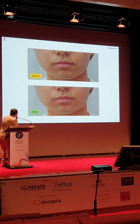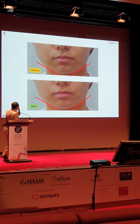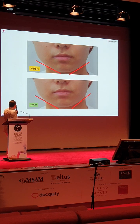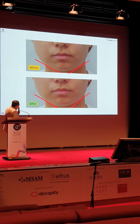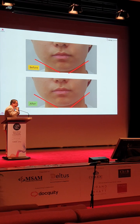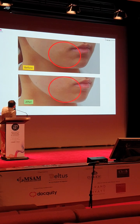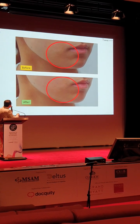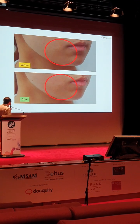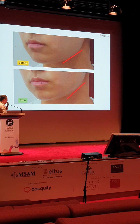And this is the before and after, just after the laser procedure, and you can see a shallower jawline. And also you can see the Marionette line has subsided a little better, and the jawline has become sharper.